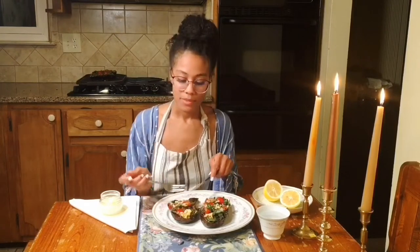I'm always extremely hesitant to trust new recipes. So each step along the way, I'm just second guessing everything, wondering how it's gonna work together. But man, they never disappoint.